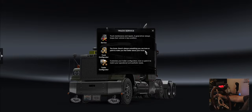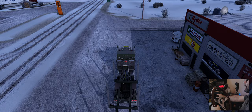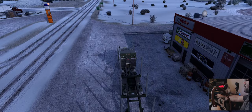I'm gonna test the lights here. We got the right blinkers, the left blinkers, the brake lights, and position lights. Barely noticeable. Yeah, I'm done. We can move out.